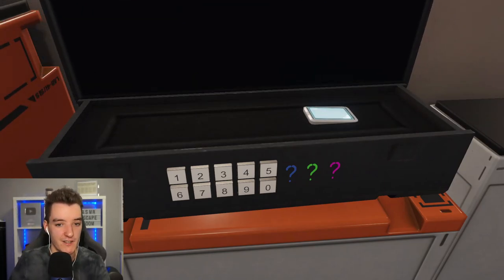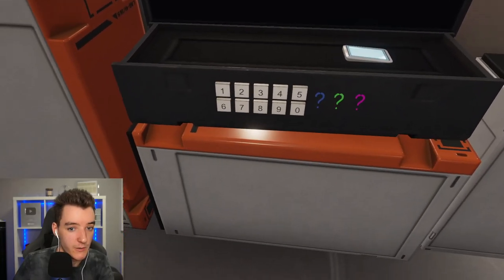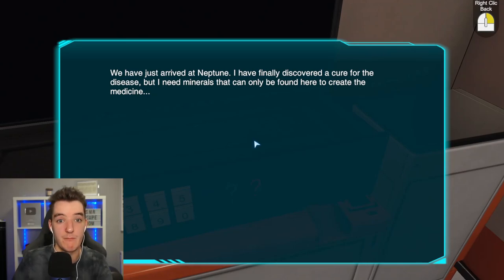Was a lot easier than I thought it was going to be, actually. And we've opened up another room. We've got this as well. We have just arrived at Neptune.